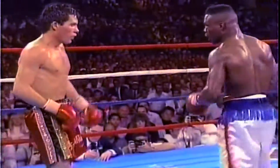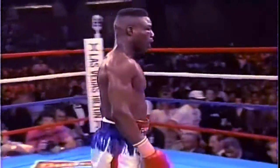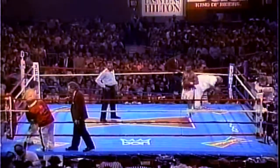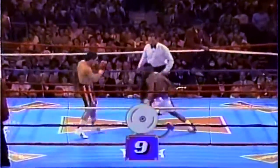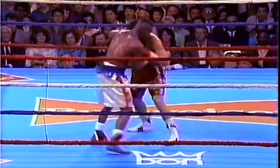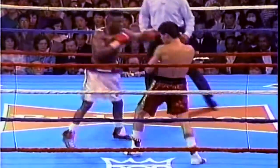Now there's something you never saw. Meldrick Taylor motioning Chavez to come to him. As if to say, come here, you're an easy target for me. Yeah, when the cornermen start saying, for the love of God, they know how desperate the situation is. Taylor lands a right hand lead to start the round off. Taylor went straight for Chavez.